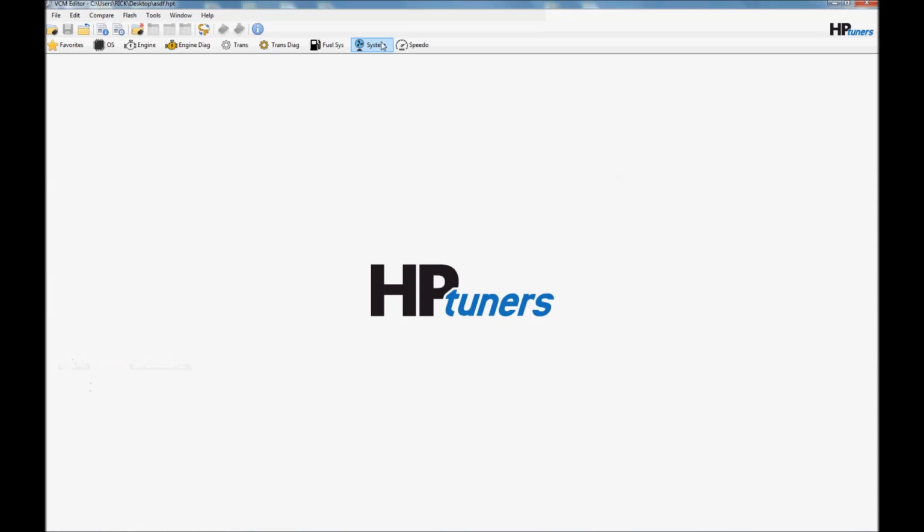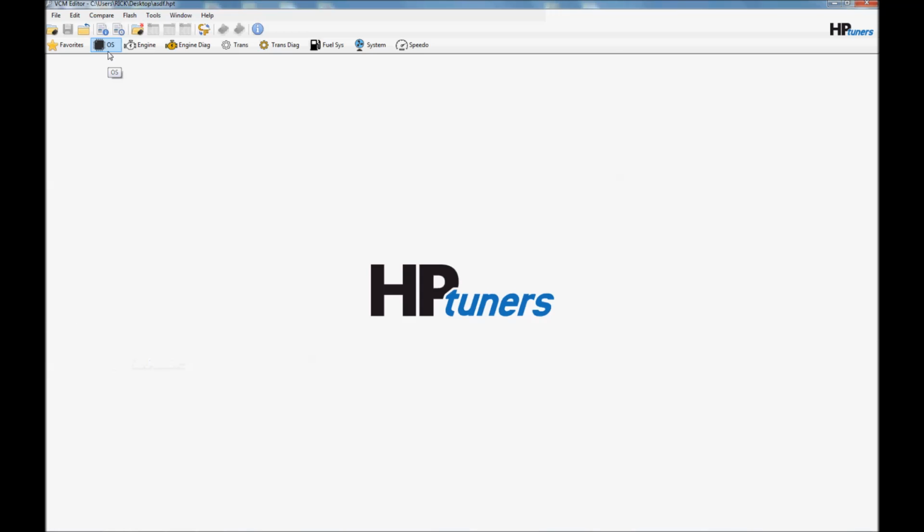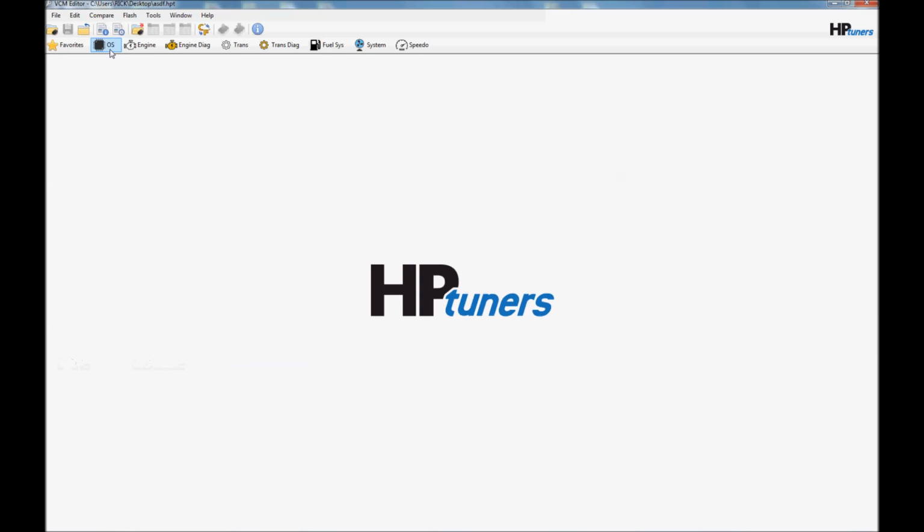These are all separated by categories. So when you start getting into HP Tuners, you'll notice that there's all these categories at the top, and then there's further subcategories below that. So I'm going to get into that and explain how they all work and which ones are important for you for your naturally aspirated car.